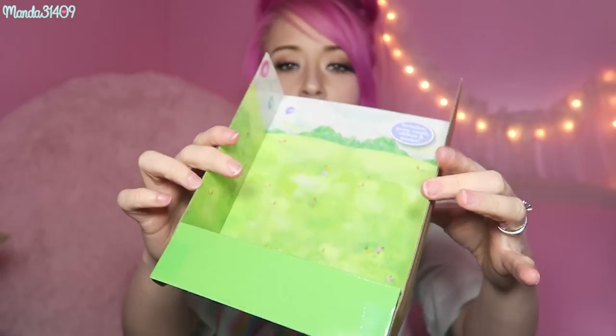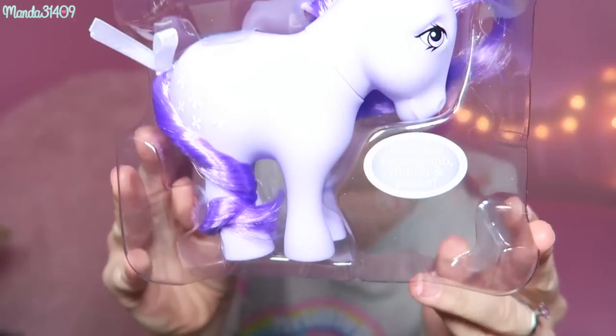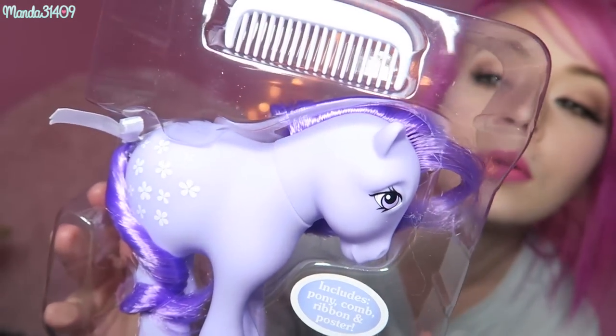Actually, I can just take that out. It's like a little cardboard box. You know what I should actually do? I should actually save this so I can put her back in the box when I'm done, because I'll probably do that. But the poster came in a little packet like this, which I'll open up in a second, and I think it's the same artwork as the back of the box, which is really cool. So here she is in here. You can see her a little bit more in detail now without the glare.